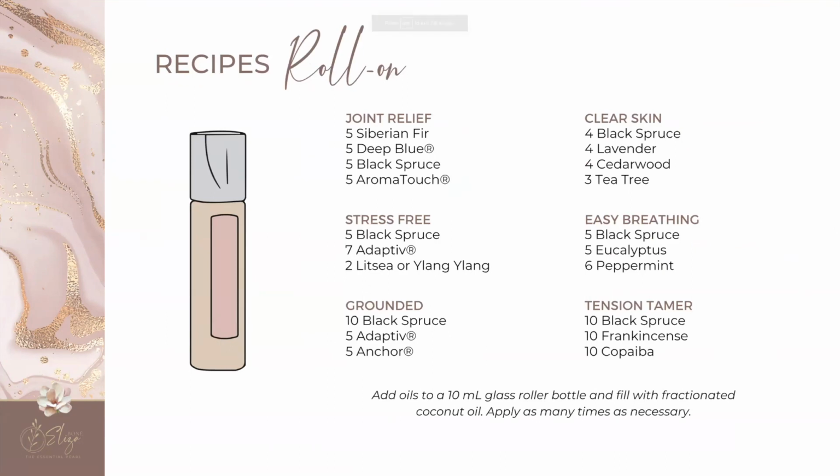Okay, friends, now we have a few more recipes featuring black spruce.